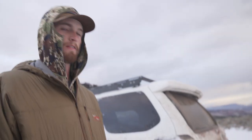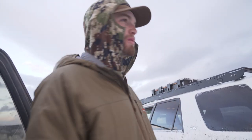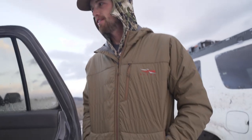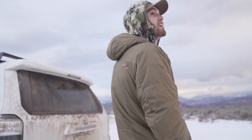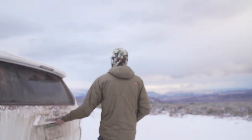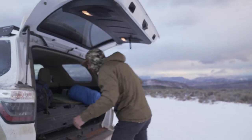So, what's the plan here? Plan is to glass as much of this sage country where we've been seeing lots of bucks as we can and find the one. The one true buck. The giant. We know they're around.